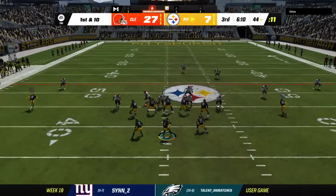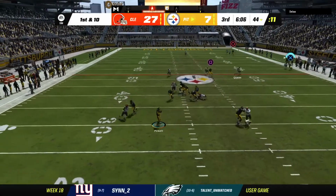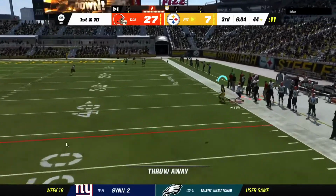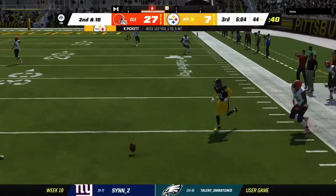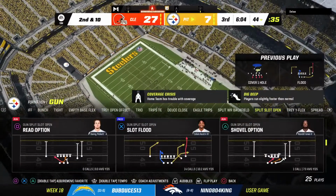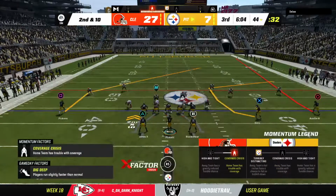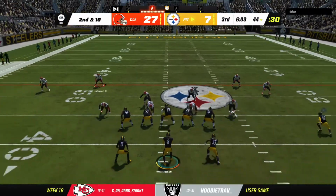On 1st and 10, it's Pickett. Nothing open downfield, so he'll throw it away. With a rookie quarterback out there, you're definitely going to find out how he handles adversity, because this one so far hasn't gone according to plan. He's got to fight through it and show him what he's made of.